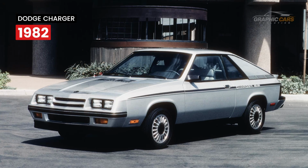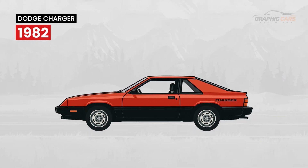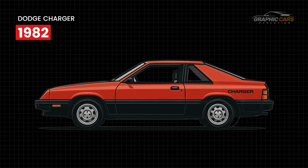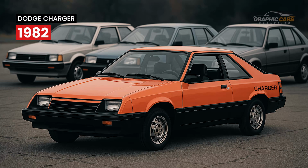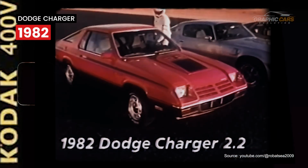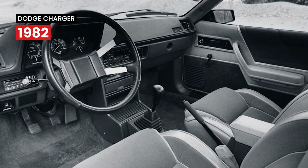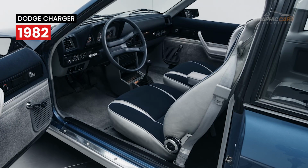A far cry from the muscular beasts of the past, the fifth-generation Dodge Charger was a complete departure from tradition. Redesigned as a compact front-wheel drive hatchback based on the Dodge Omni platform, this Charger was built for a new automotive era. Its design was sharp and angular, a reflection of early 1980s trends favoring smaller, more fuel-efficient vehicles. Dodge was clearly targeting a different kind of buyer, one more interested in practicality than raw horsepower. Inside, the cabin was minimalist but functional, focused on utility and affordability over luxury or performance.